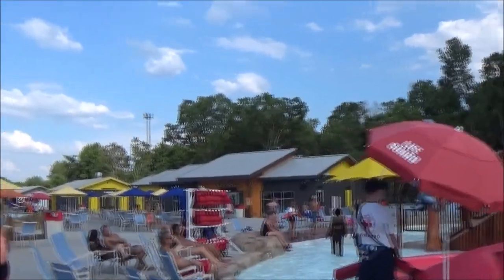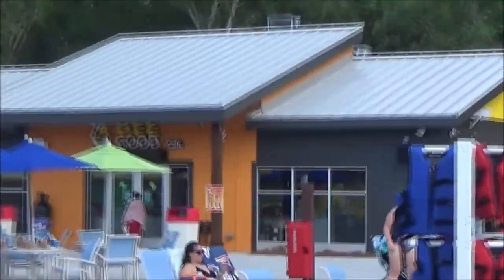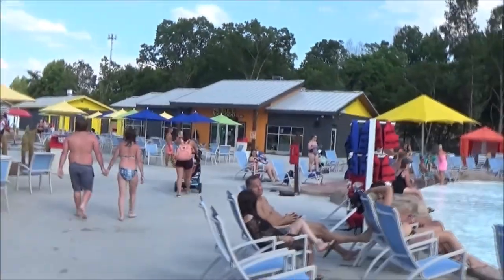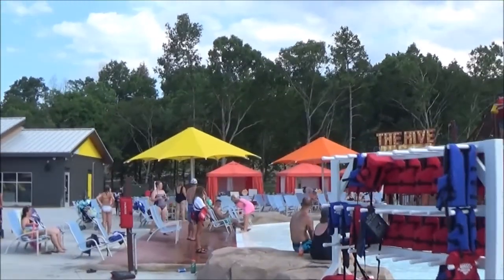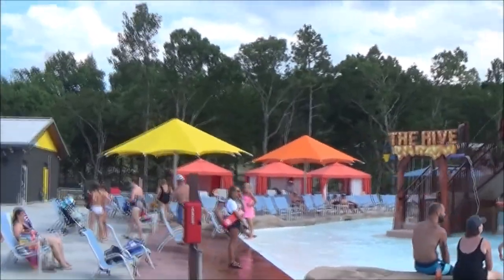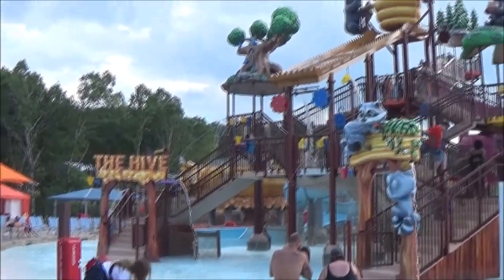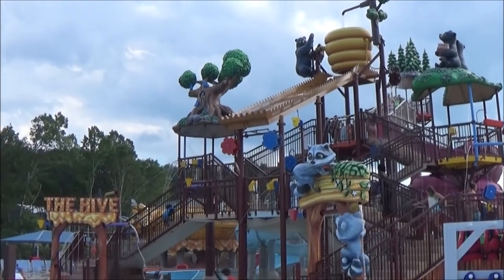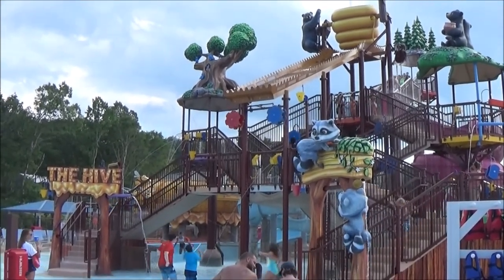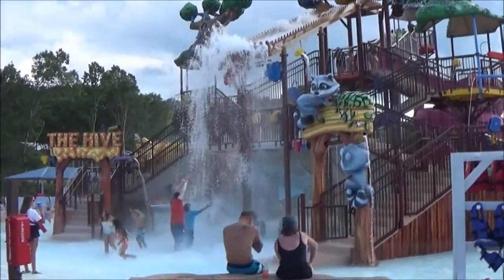They got a Be Good Cafe over there, right there by the Hive. I think it's just a dump. When you hear the bell, it's just going to dump. There it goes. Cool.